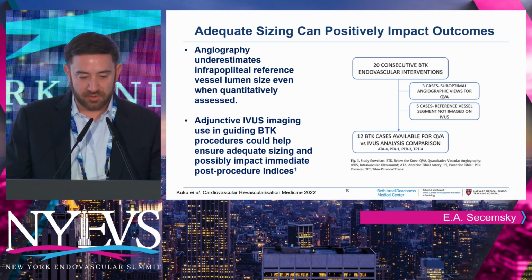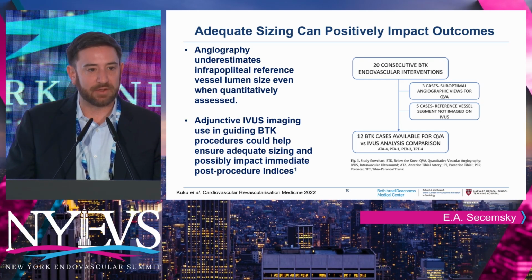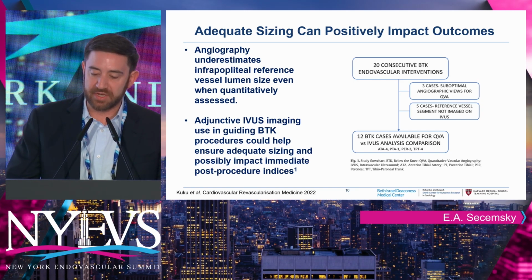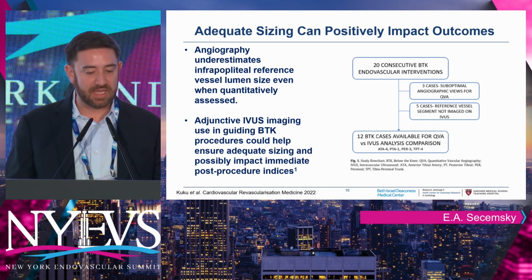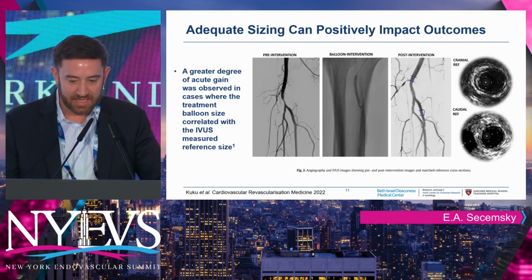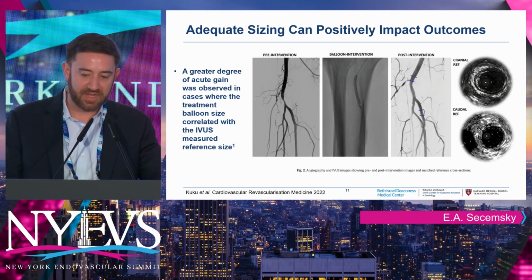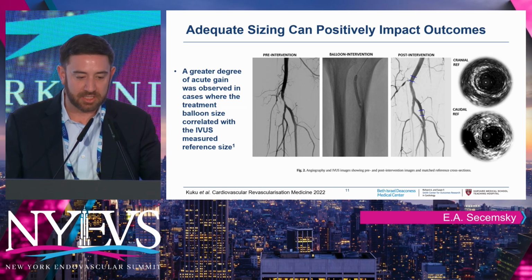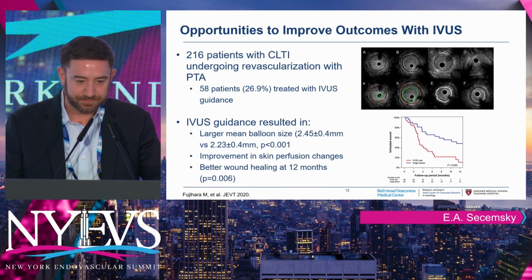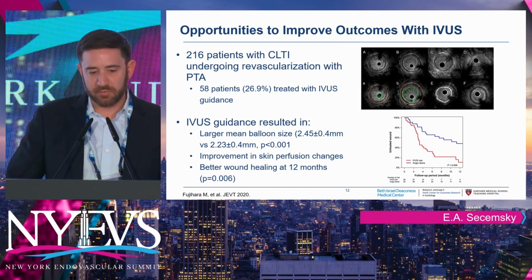And again, there's a number of different programs that have looked at adequate sizing improving outcomes. In this one study, they looked at 12 below-the-knee cases where they compared both QVA, or quantitative angiography, to intravascular imaging, and nicely demonstrated that with intravascular imaging, they would get more luminal expansion and overall better end reference vessel diameters. This study from Fujihara et al.